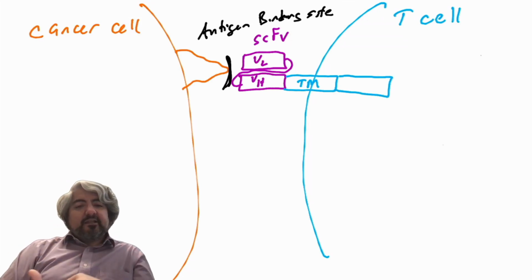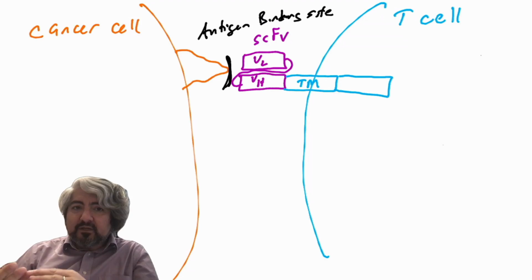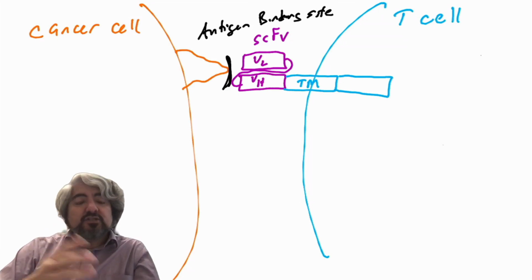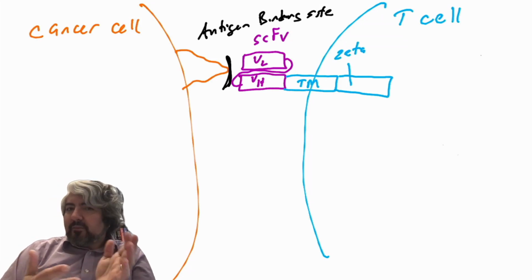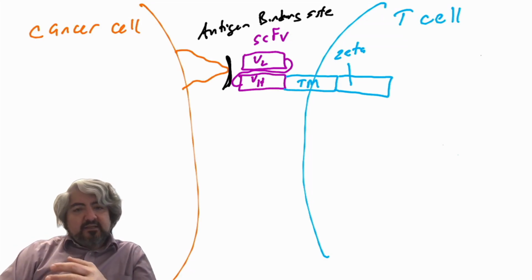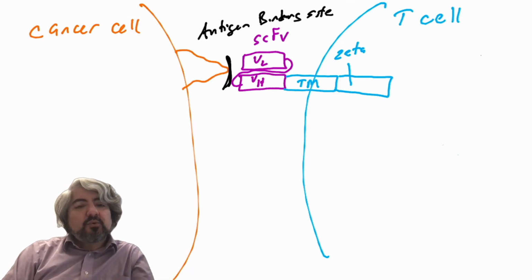And then we need an intracellular domain. So what intracellular domain are we going to put here? Well, we want this T cell to activate when this receptor binds its ligand, which is a cancer protein antigen. So what kind of proteins are involved in activating T cells? So if you remember back to our T cell receptor complex, the zeta protein in the T cell receptor complex is one of the proteins that has ITAMs in it, and those ITAMs can become phosphorylated and send the signal into the T cell in order to activate.